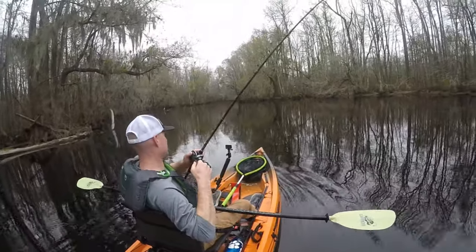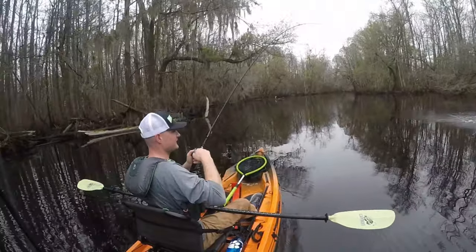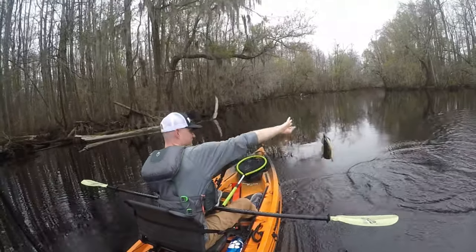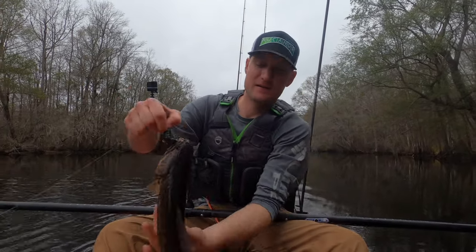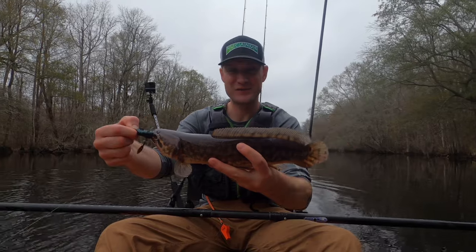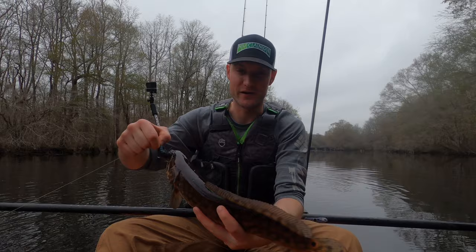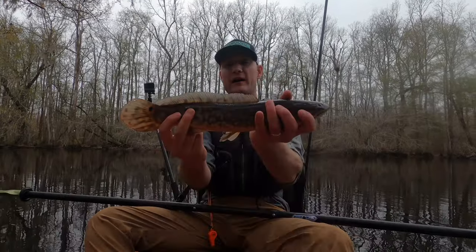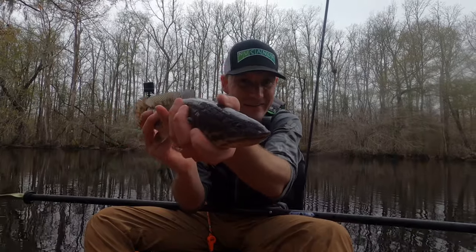Fish on. Another little guy. Another little stunner too. I have never caught this many little bowfin. But man, these little guys are colored up. All right. Number 5 or 6. Cute little guy.